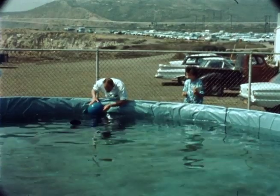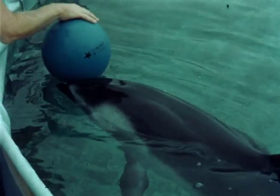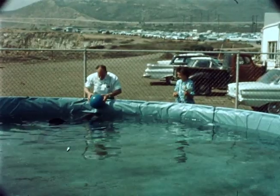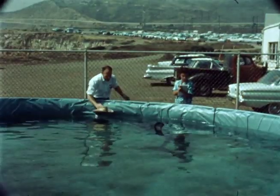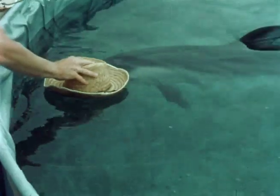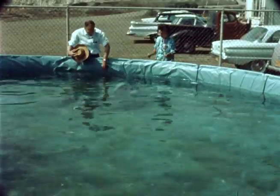Another animal used in the study was Nobby, a Pacific white-sided dolphin owned by Knotts and housed at Marineland. This demonstration was photographed at the end of seven training sessions, averaging 20 minutes in length. Two of the four words learned by Nobby are being reviewed.